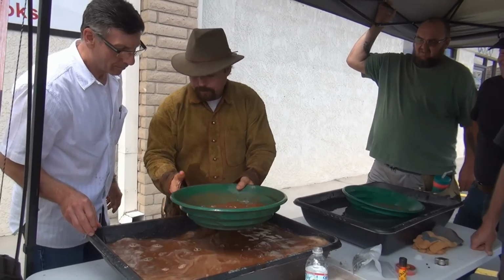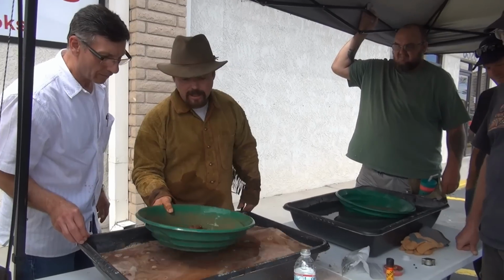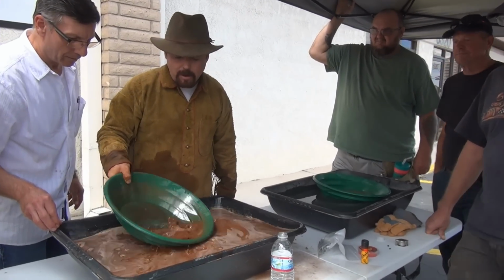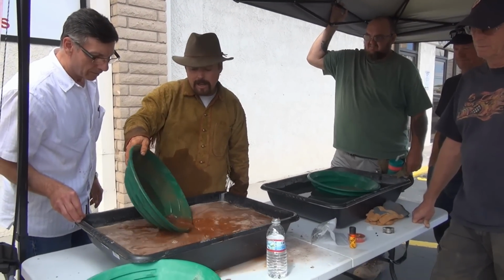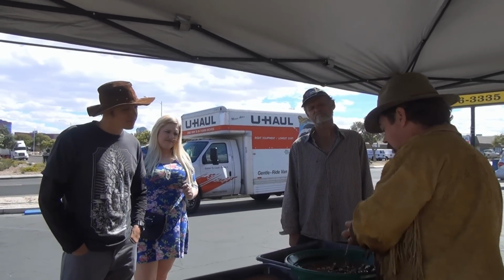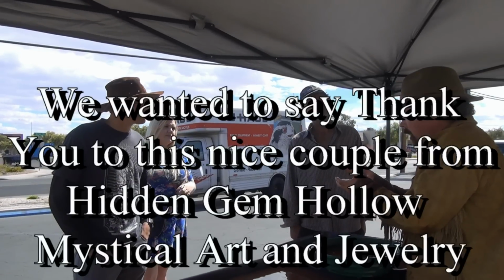Get that gold to stratify in the bottom. Okay, so you're gonna hold it like this and you're gonna swirl. And then you're going to shake where you can see it going back and forth. And as you're doing so, you're going to tilt forward. Then you're going to let that water like an ocean wave, just washing them out, nice and gentle. When you classify, it's going to get all this bigger stuff out. And I left it in there because I wanted to show you when you shake it, all the light stuff will come to the top.